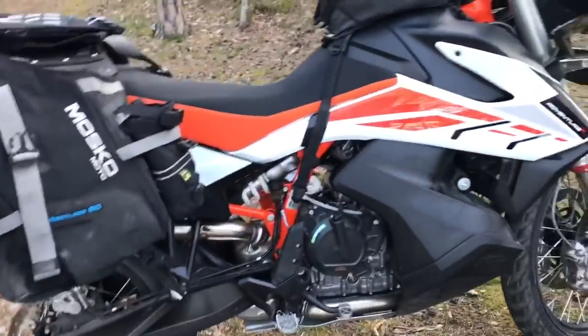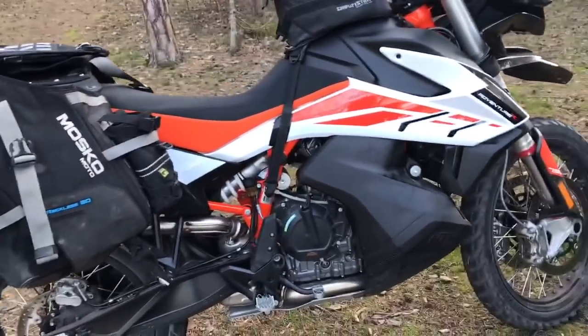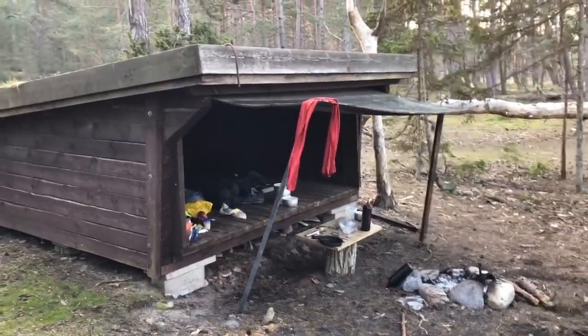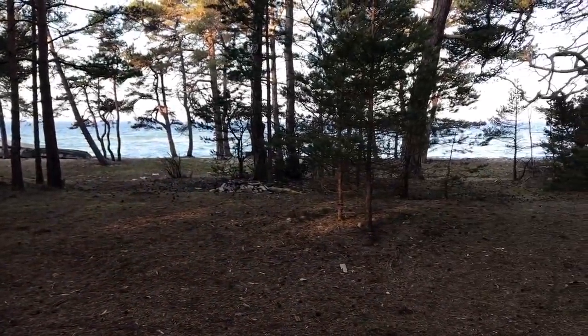So here she is, my new KTM Adventure R 790, and I will just show you, just to complete the picture, this is actually the nice place where I spent my night today. One of these wind shelters, and over there is the sea. Do you hear that?